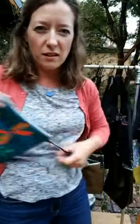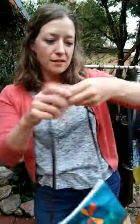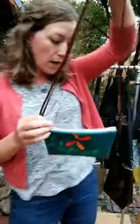I guess the cool kids wear it maybe across their chest a little more. I don't know if I'm cool enough for that yet, but maybe you are. So you can show me how it's done. So I have two like this with this adjustable strap.